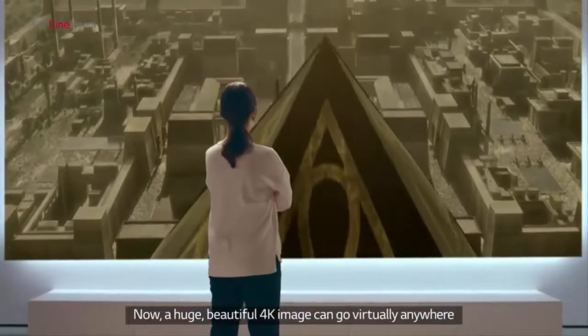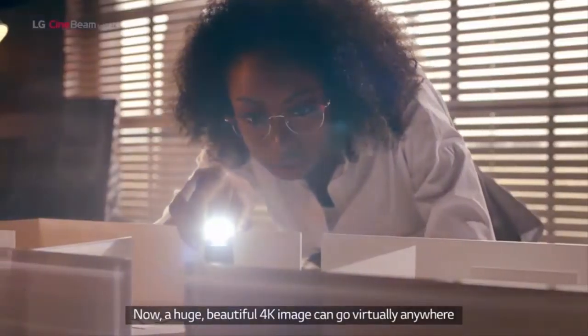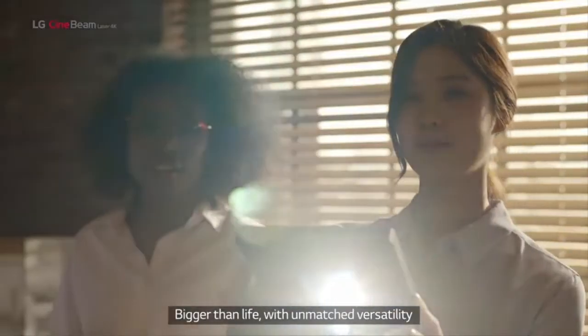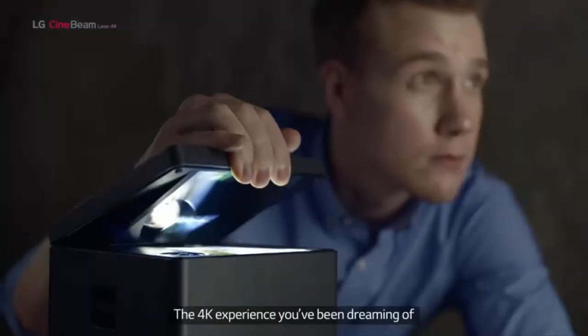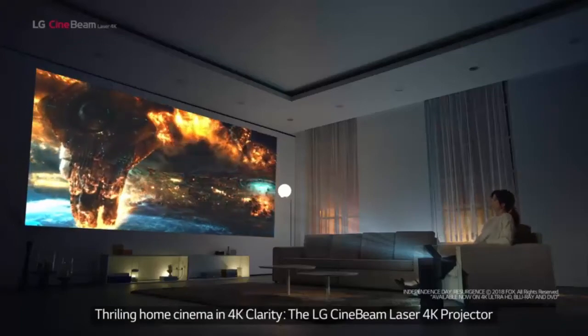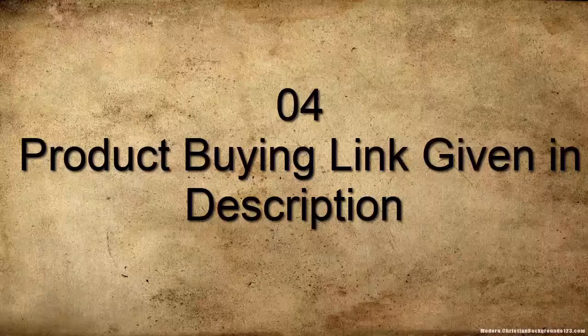Now, a huge, beautiful 4K image can go virtually anywhere. The new LG 4K laser projector. Bigger than life with unmatched versatility. The 4K experience you've been dreaming of. Thrilling home cinema in 4K clarity. The LG Cinebeam Laser.